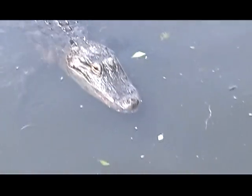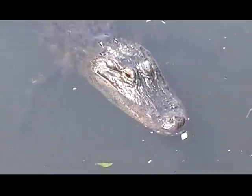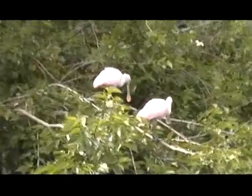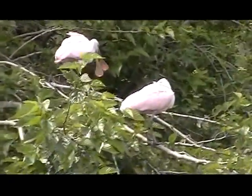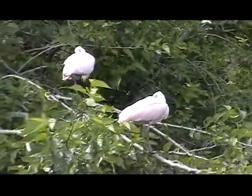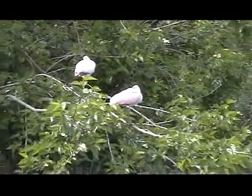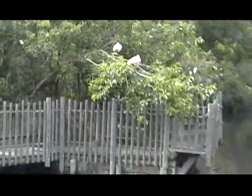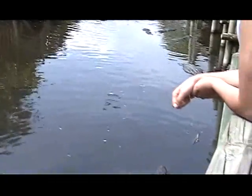Oh, wow. See if you can get that real quick, Dad. Right there, right there. Oh. Ooh, he got some fish. Some little ones. Get that. They must be too quick or something. They must eat the fish when they die.